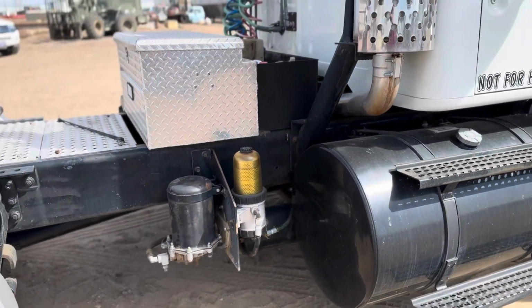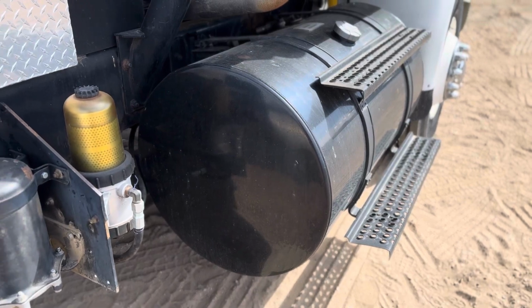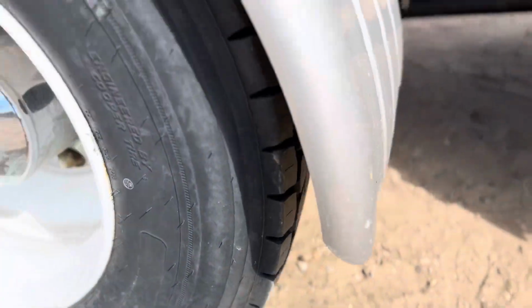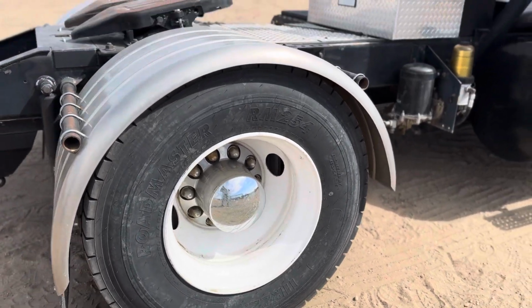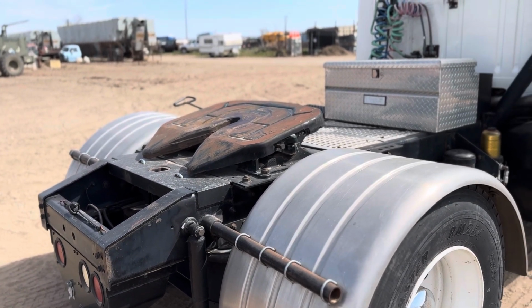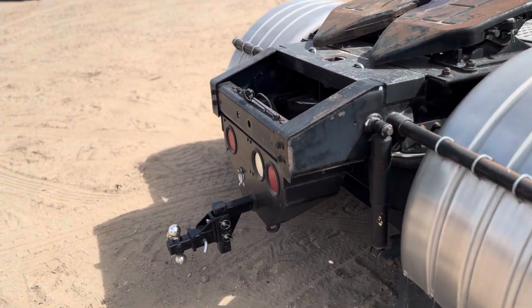This truck has primarily been used to pull a camper. It's set up real nice to pull anything with the fifth wheel plate, has a gooseneck ball, and also a bumper hitch down here.